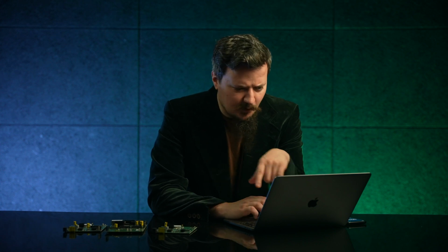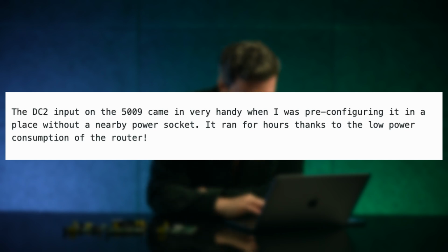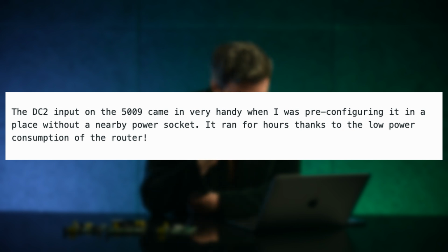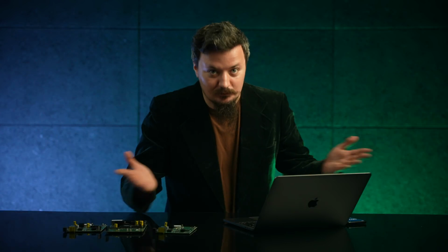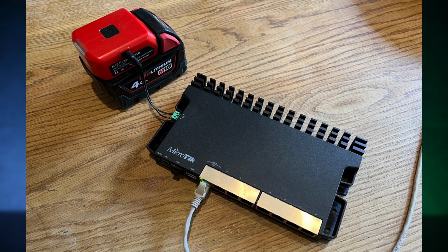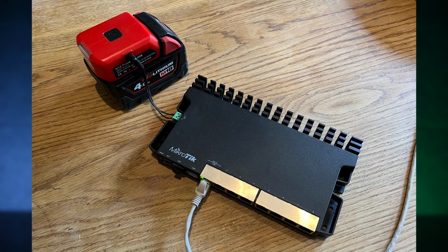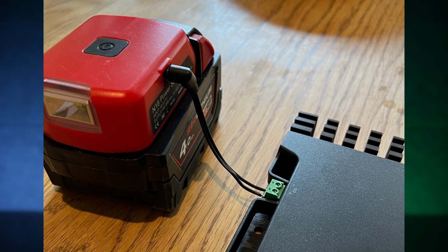Next, MikroTik Power is the title of this email by James Hogg. "The DC2 input on the new 5009 came in very handy when I was pre-configuring it in a place without a nearby power socket. It ran for hours thanks to the low power consumption of the router." Is that like a power tool battery, right? Like from a drill. We've seen one with Makitas. So now MikroTik is on the table as well, so that's cool.